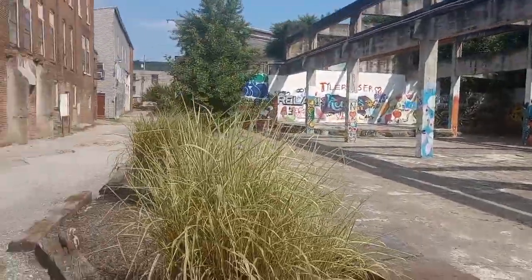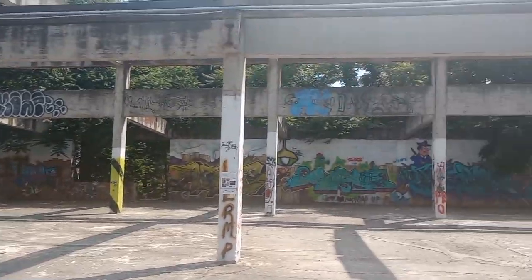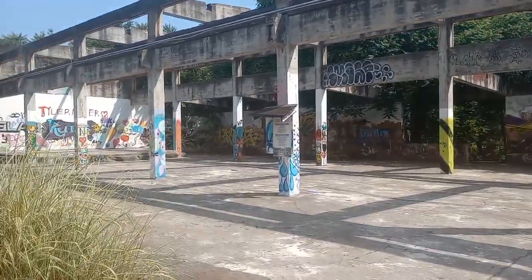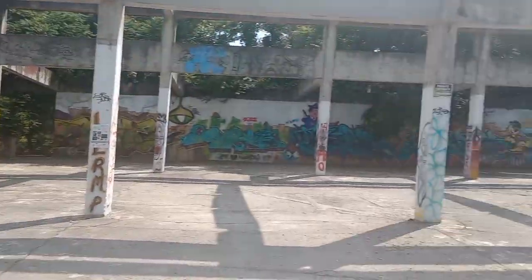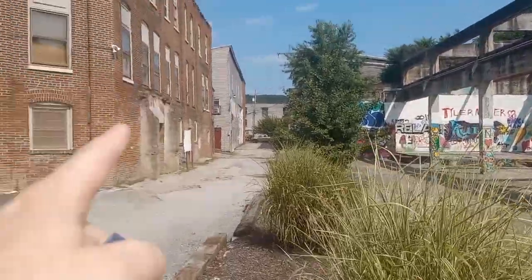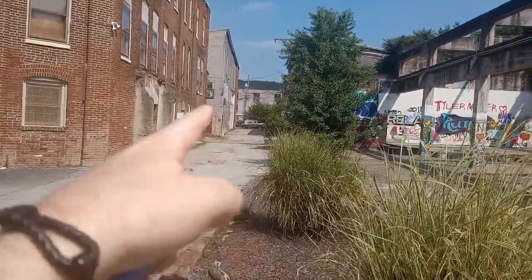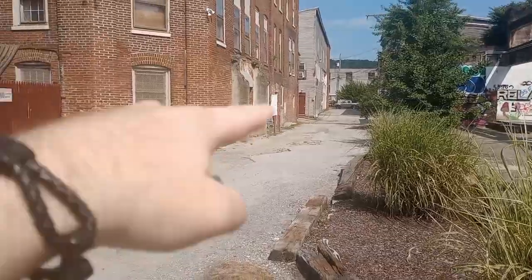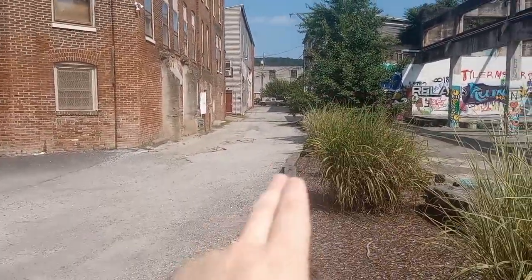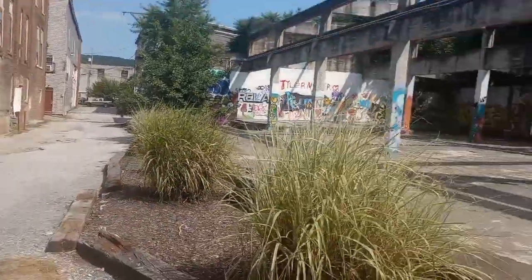So this is Ruins Hall. It is the remains of an old furniture factory, now crumbling away, covered in graffiti. I mean, beautiful, beautiful structure. You're going to be coming in from over there. That is Water Street. This is Enterprise Street. So just be careful getting in here. The road's not maintained. There's a lot of potholes.